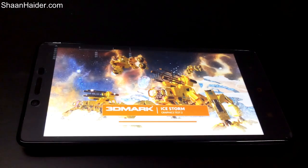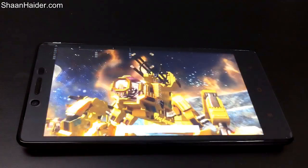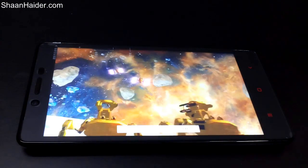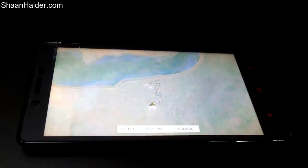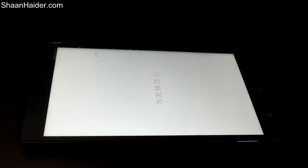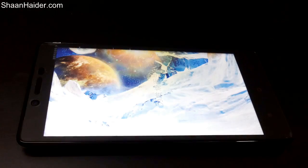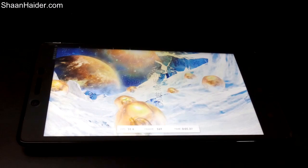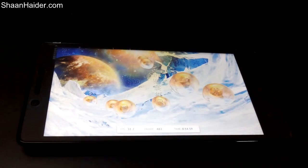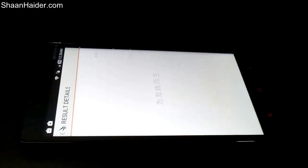Here comes another one. In this test, the FPS is a bit low, not more than 15 or 16. And here comes one more test. This is the physics test actually, and the FPS we are getting is around 32 frames per second. And the test is over.